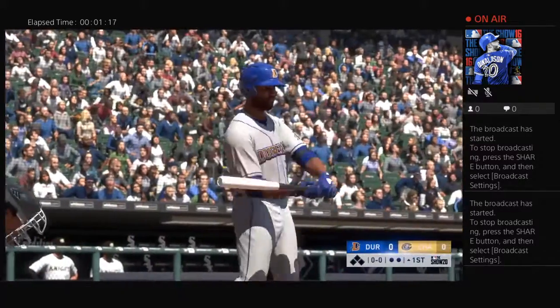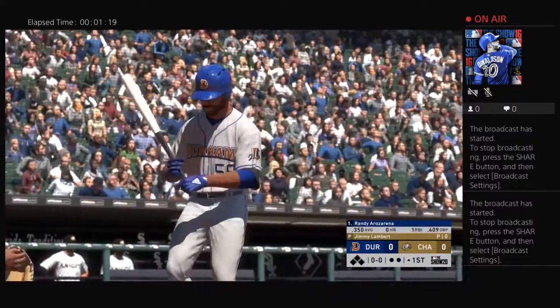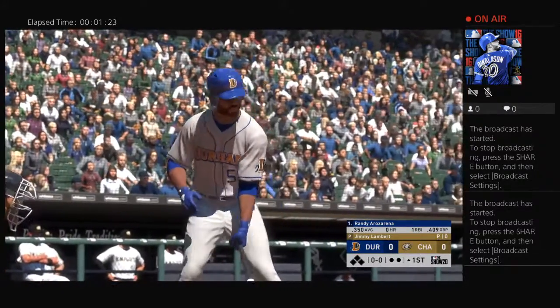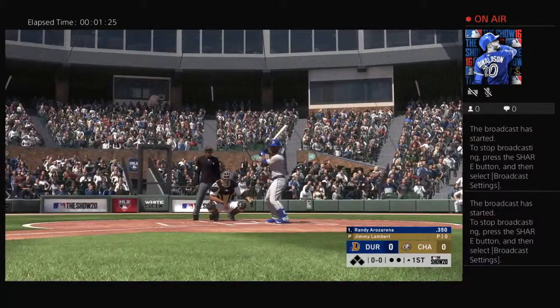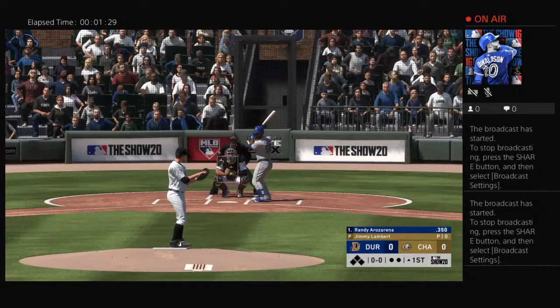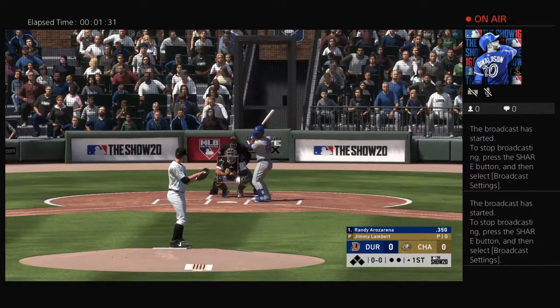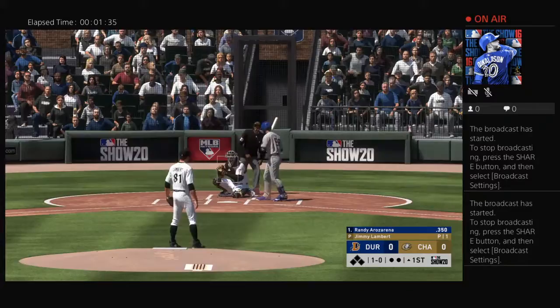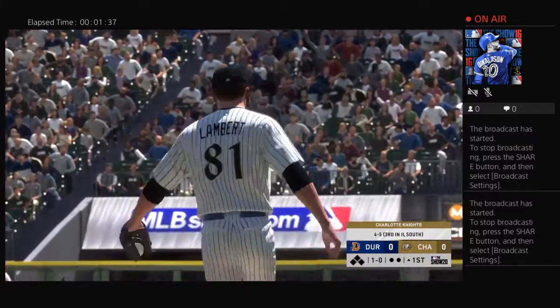So striding in, Randy Arozarena. He will lead this one off today for Durham, the center fielder, Randy Arozarena. First pitch coming. Here it is. Looked like a breaking ball that time, but it never came back down.